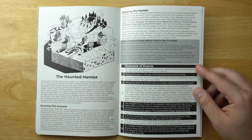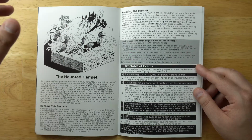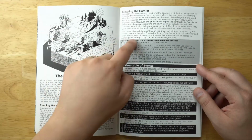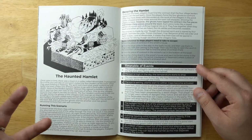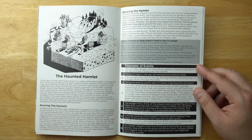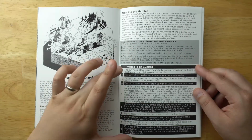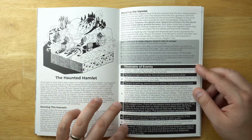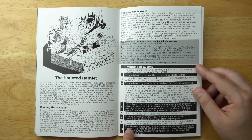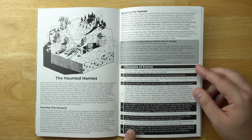I do like how what the players have to do is not hidden from the dungeon master. There's a quick reference right here, right at the beginning, telling the DM what the players need to do, and here is where all the pieces are. So the DM can have that in their head right away. There is a timetable of events right here, starting from when the sun rises all the way until night descends, and then you're in the middle of the night when the 25 undead villagers crawl out of the pond and try and kill the players.